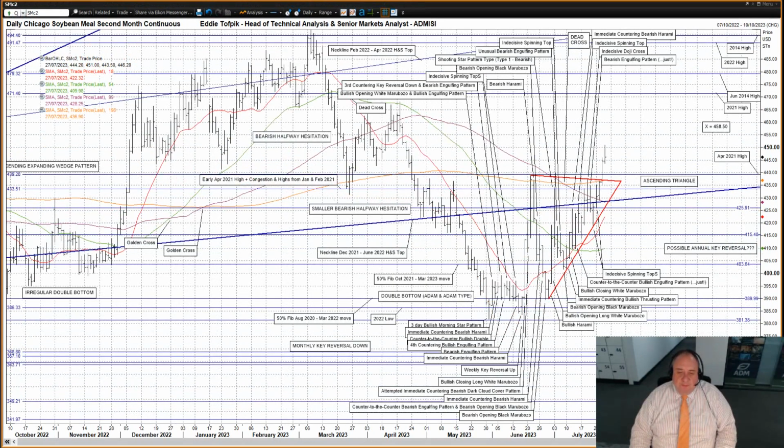Chicago soybean meal. The biggest pattern here had been the May 22 to date, broken, then repaired, then broken again, and now desperately repaired again, ascending, expanding wedge pattern. It's a huge pattern that I pointed out many months ago. It was never a perfect pattern by any means, but it finally started working in late May this year. To assist you in seeing this pattern, I've highlighted it on my daily chart in dark blue.